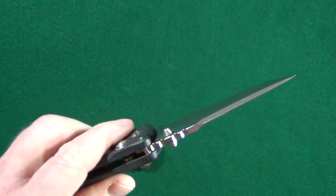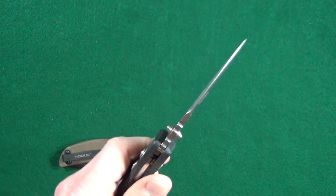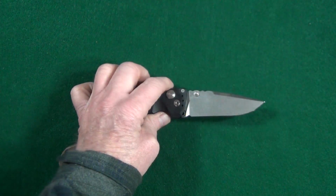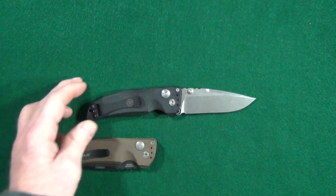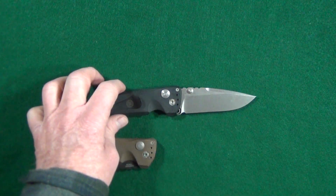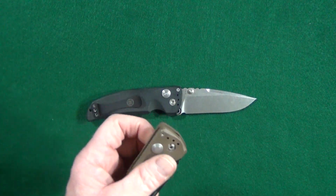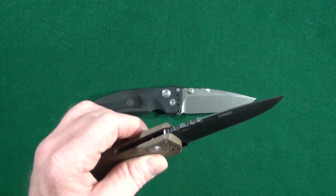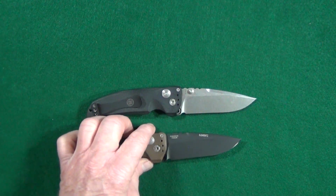Thick 3.75 millimeter blade stock. 154CM steel. I know that turns off some of you, but on the good side of that, it is going to be very, very easy to sharpen. Oh, and it's also available in an automatic, so you can tell I really like this knife, if I have both versions.